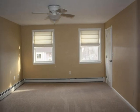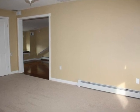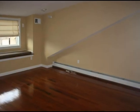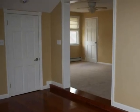Upstairs, the master suite is carpeted with ceiling fan and connects to a large area great for office or exercise room featuring a picture window. Hardwood floors add a feeling of elegance to this beautiful space.